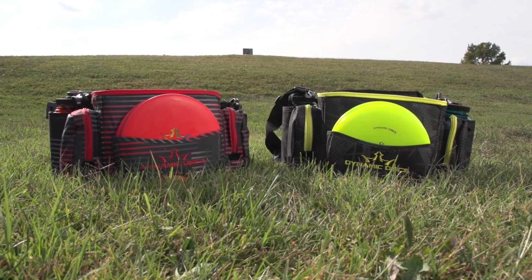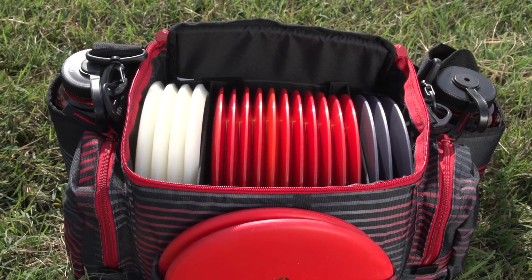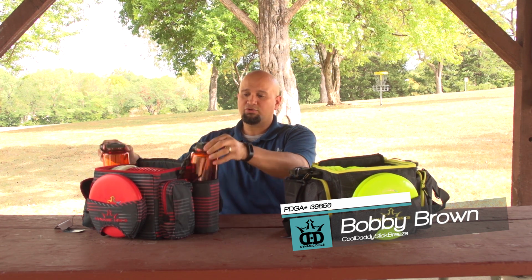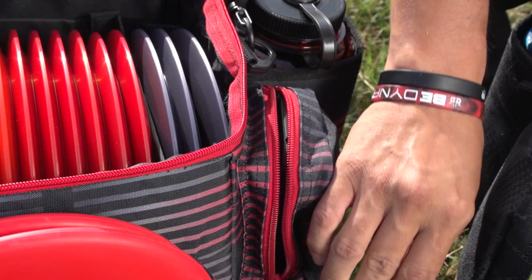The Dynamic Disc Soldier Bag is a very spacious duffel-style bag. In the main compartment, you'll be able to fit 18-plus discs and then 2 putters in the front pocket. It also has 2 drink holders on either side, and you can hold up to a 32-ounce bottle of Gatorade or Nalgene bottles.